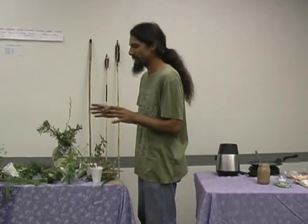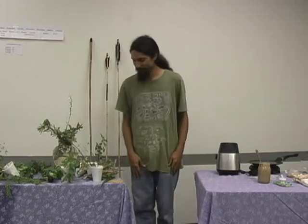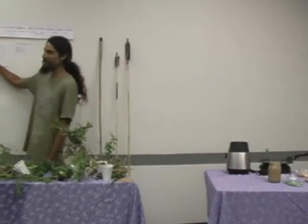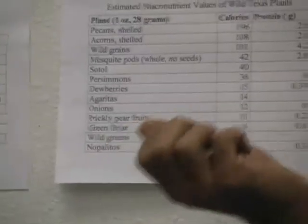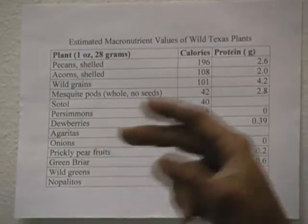Okay, we're done with most of the plants, most of the greens and fruits, and a few nuts. I'll talk a little about pecan. There's another important plant, though, kind of what y'all were talking about with sprouts and so forth. This is one of your superfoods if you are a forager. Wild grain: for a little tiny handful, 101 calories and 4 grams of protein. That's pretty good. So that's something you want to go after.